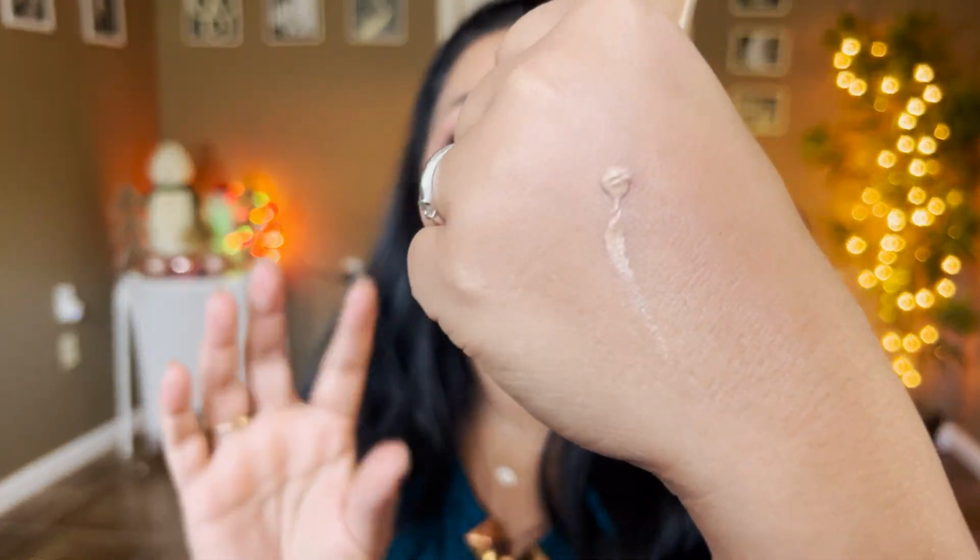This is how it looks. It definitely has a tint to it, but when you rub it on your face, it definitely gives that glowy look. Look how beautiful and pretty that is. Love it. Absolutely love it. My hand is going to be shiny. I am going to try not to swatch everything.